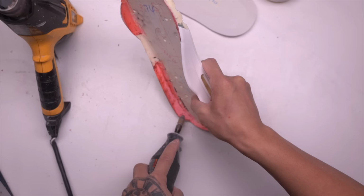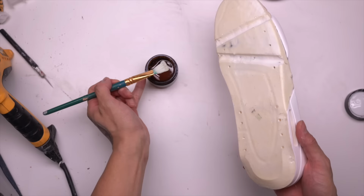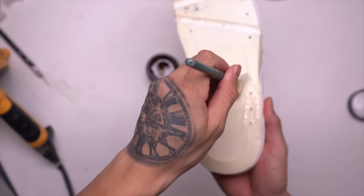Alright boys, it's finally time to glue the outsole to the midsole. I'm gonna apply a thin layer of barge cement super stick on both the midsole and outsole. I'm gonna let it cure for 30 minutes. After it's been cured, I'm gonna reactivate the glue with a heat gun and then clamp them together.